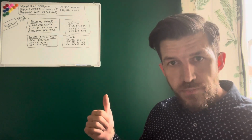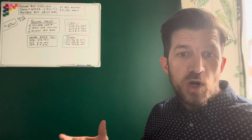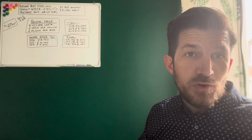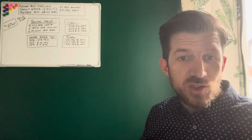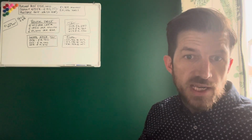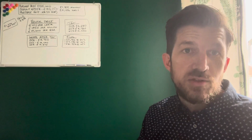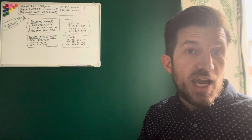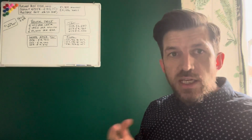But using the tax bracket behind me, this is a perfect example of a property that's actually going to cost you money. So based on this £23,400 you're going to be receiving, after paying tax at 20%, you're going to end up with £18,720. At a 40% tax bracket, you're going to end up with £14,040. At 45%, you're going to end up with £12,870. So this is where it gets really important.